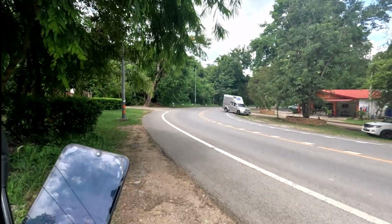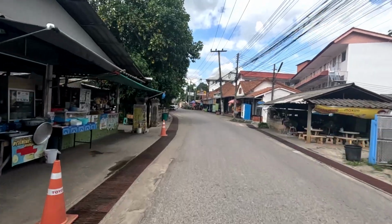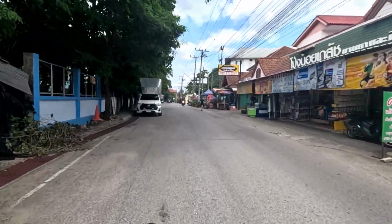Well, now we're on Route 1269 and we're on a real road. Just pretty authentic here, I would say. Not a tourist trap.